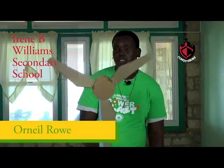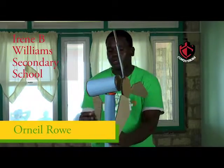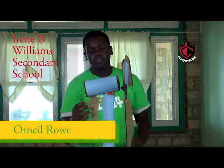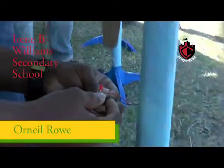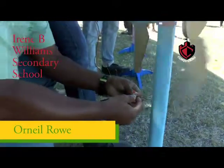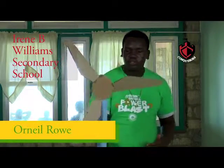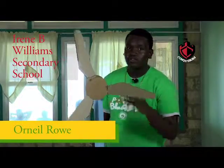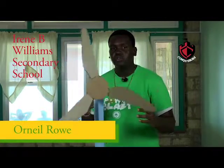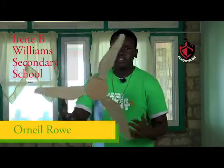As you can see with our wind turbine, we have our adjuster on the back of it, so we could adjust it depending on the direction of the wind. We're always able to just turn it and adjust it so that we have maximum energy being produced in the wind turbine. You can see how we designed the blades so that no matter how strong or how weak the wind is, it will always be spinning.